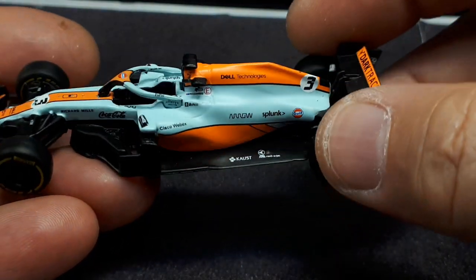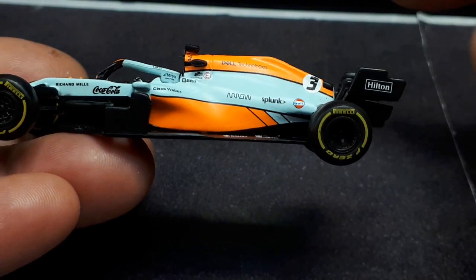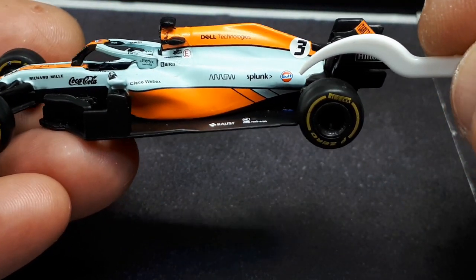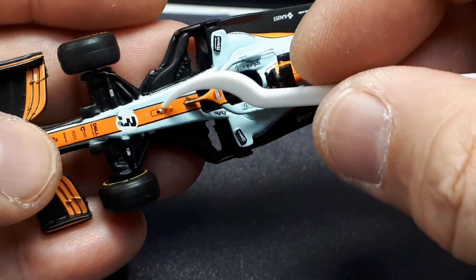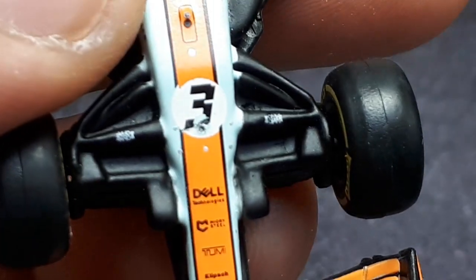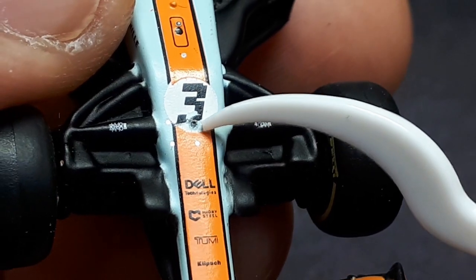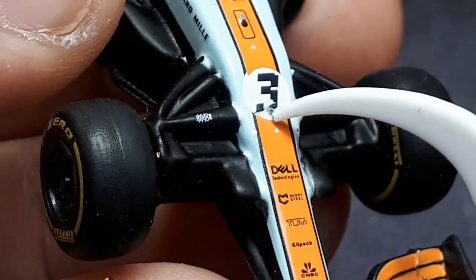All right, boy, this side, it's like a matte finish. It's not glossy. This isn't glossy at all. And then it's a Gulf livery, obviously, as we saw in the packaging, but you can see there, Dell Technologies. Sadly, that 3, not looking so sharp. Or is that on purpose? Oh, I wonder if there's an antenna there and it snapped off somehow. It almost looks like there was something there before.